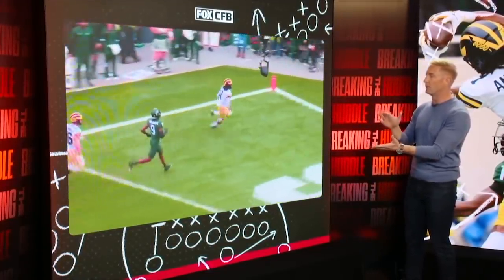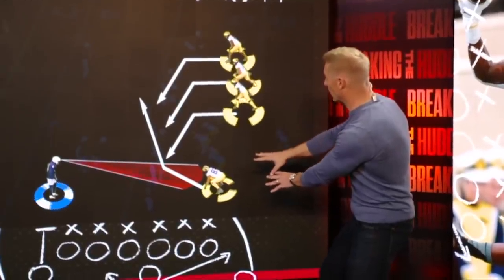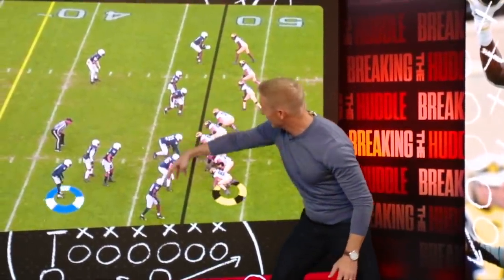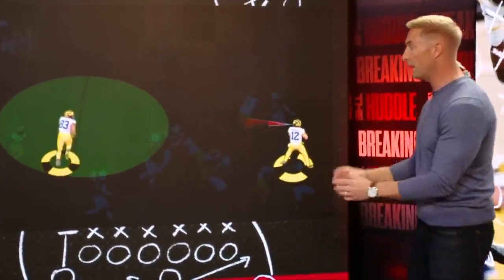So that's a threat being developed. Let's move on now to Eric All. This is them scheming for Eric All. Three wide receivers all going to run a layered crossing route in order to get Eric All open because it's man coverage. So they pick his defender.